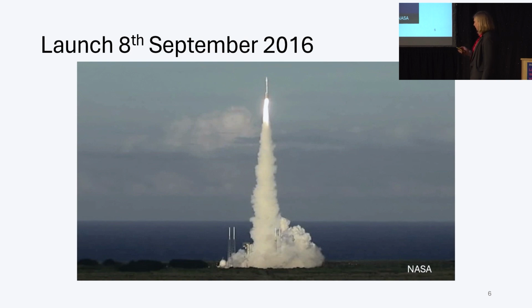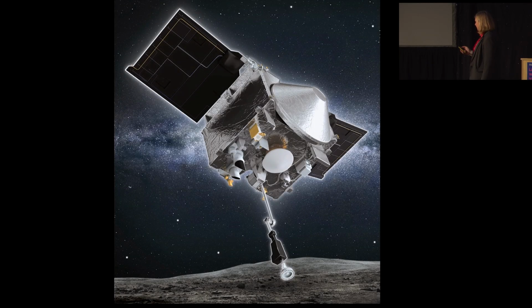It launched in September 2016, so nearly 10 years ago now. This is what the spacecraft looks like. It has a series of instruments for characterizing the asteroid, and solar panels. This arm here is called the TAG-SAM, which stands for Touch and Go Sampler, and this is the bit that actually collected the sample. The sample ended up in here, the sample return capsule. This little arm touched the surface just for a few seconds and put the sample in the capsule.